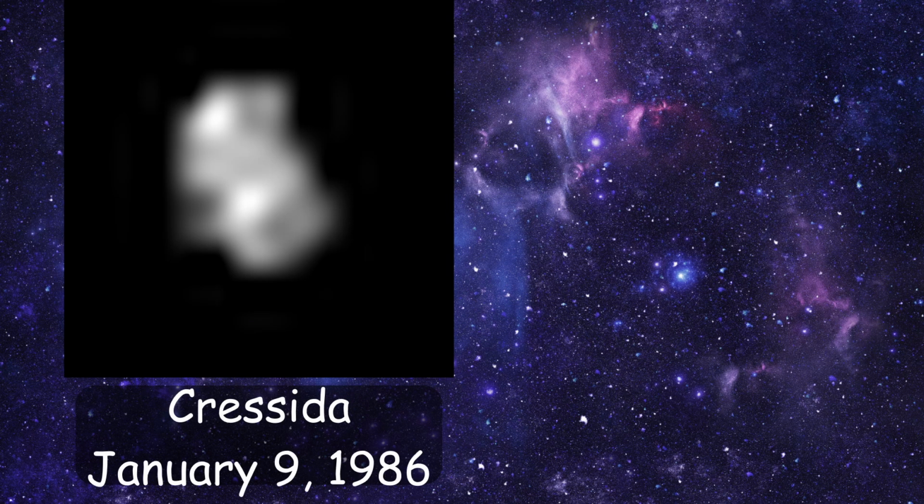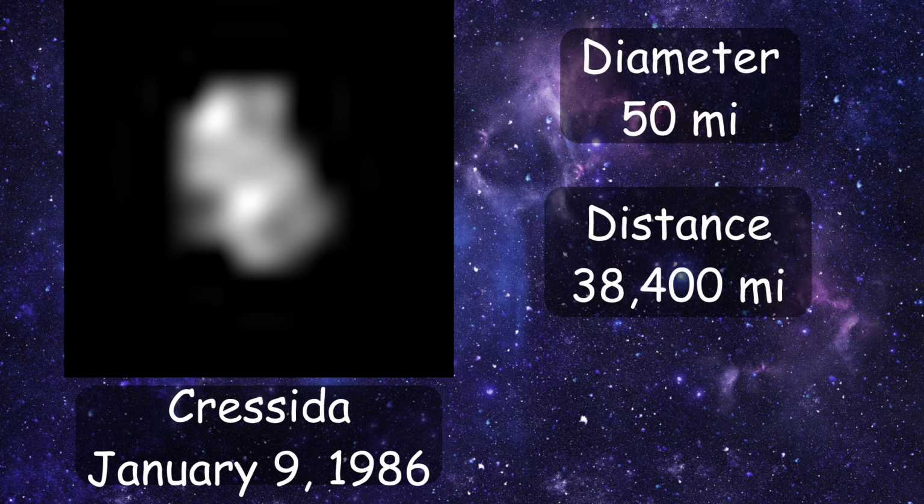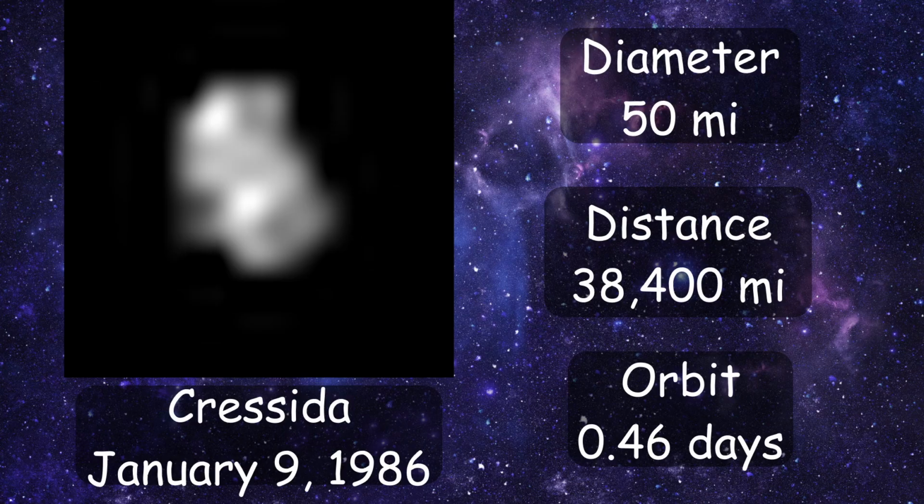Cressida was discovered on January 9th, 1986. It's about 50 miles in diameter, orbits 38,400 miles from Uranus, and completes one orbit in about 0.46 days. It's named after a titular character in Troilus and Cressida by Shakespeare.